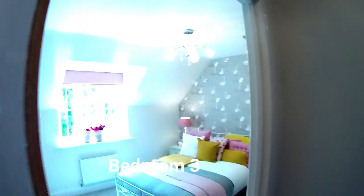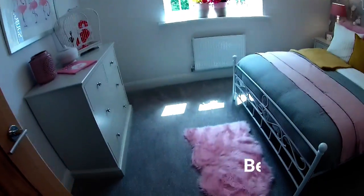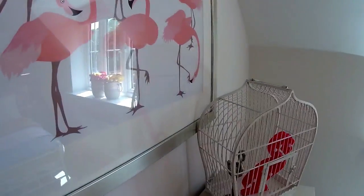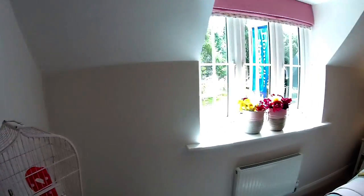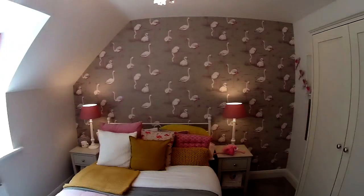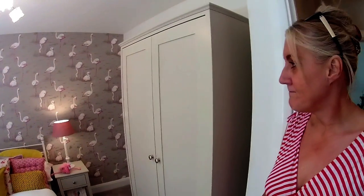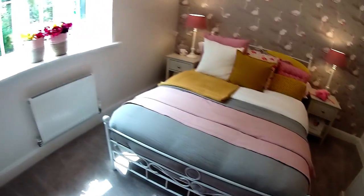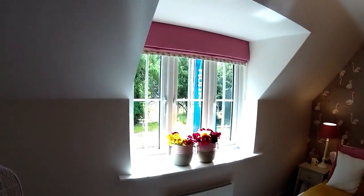Bedroom 3. Oh, beautiful. We have the flamingos again. Right, dimensions in here, 3.3 by 3.7. What a lovely room. So quiet, isn't it? Yeah.